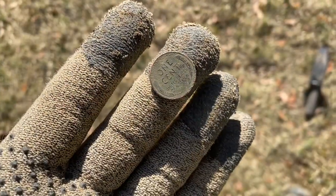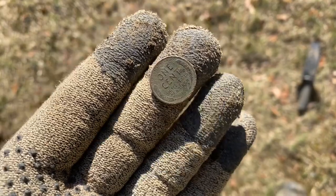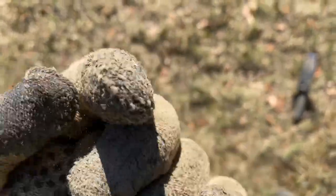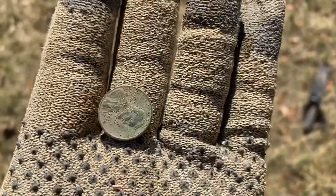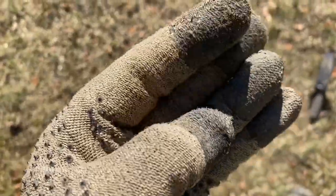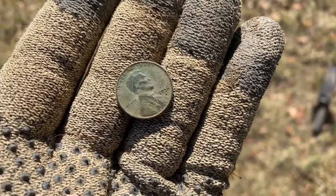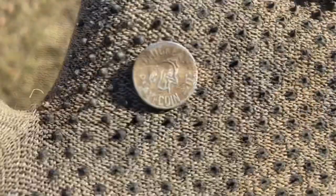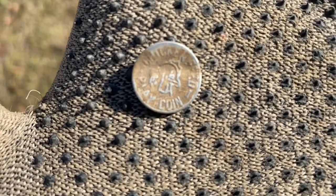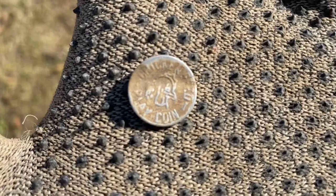First wheat penny of the day. I found this is like my 12th wheat penny that I found on this property, so that is awesome. Flip it over, and I'm pretty sure it's 1956. Yeah, 1956 D. That is awesome. There's an ancient relic right there, something from someone's childhood. It's not the old coin I wanted to find, but that's pretty cool.